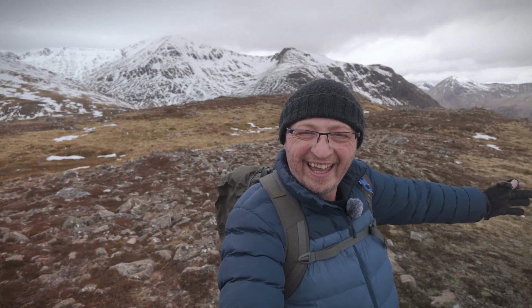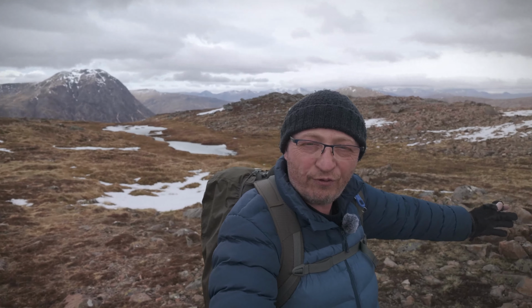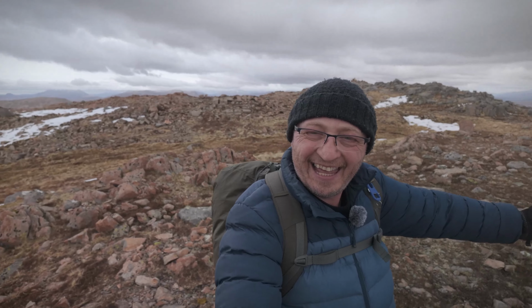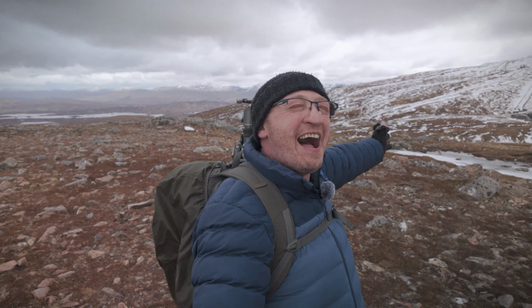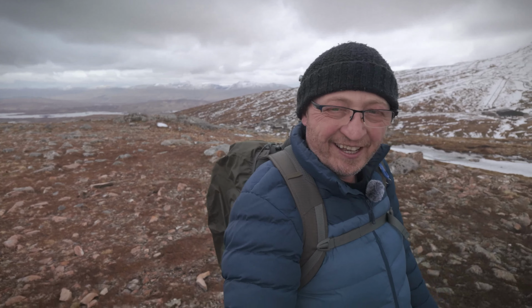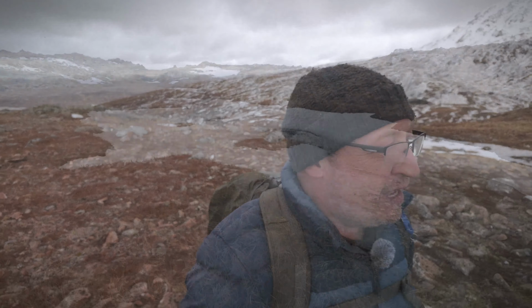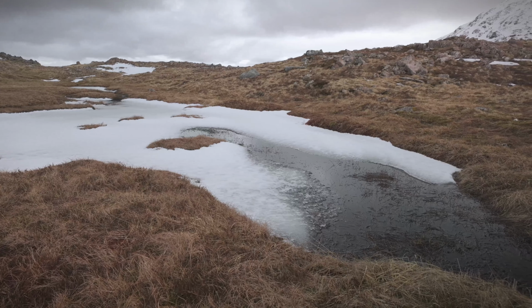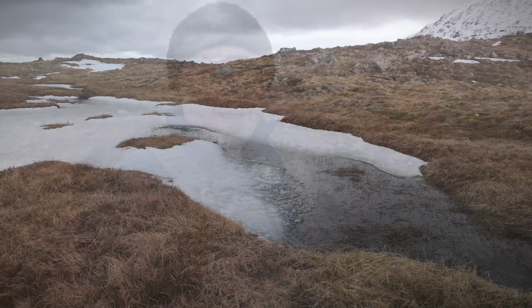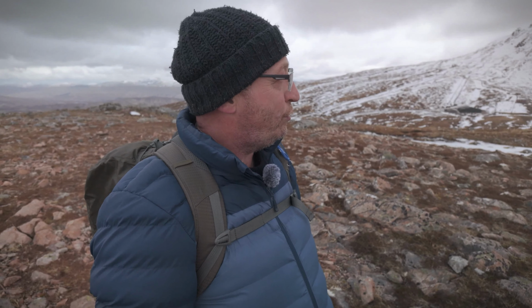Wow, look at this. How beautiful. Wow. On top of the mountain, on top of the world, ma. Right, I need to find a shot. The last lift down is at 4:30. It's at least 2:30, probably 2:45.